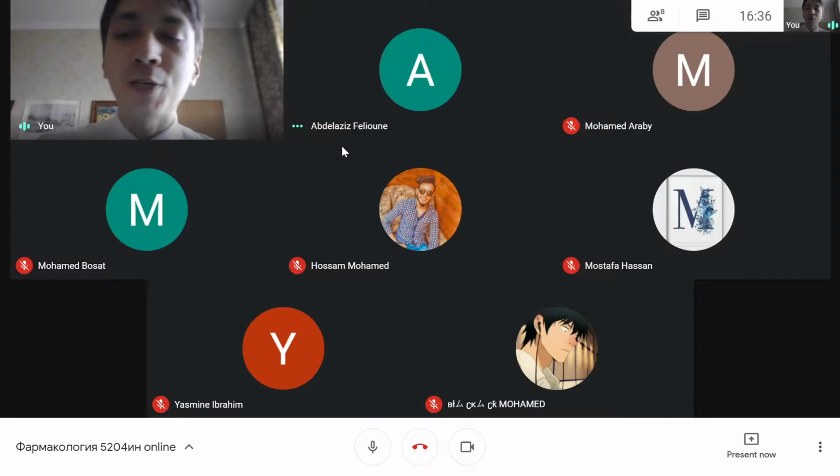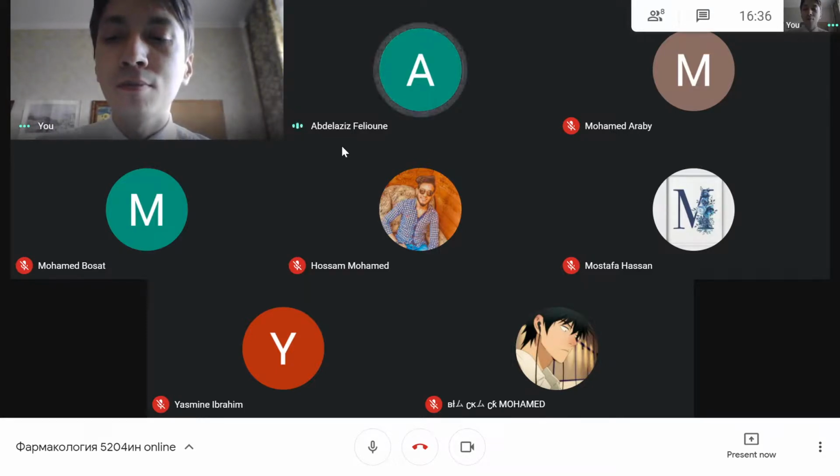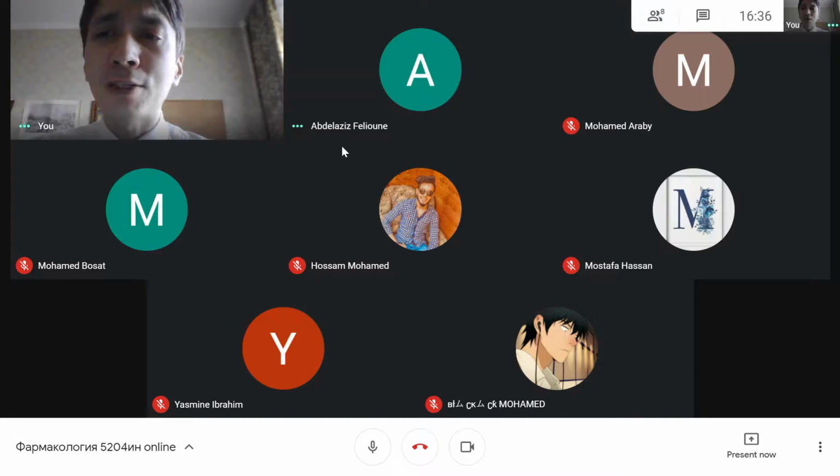And what are the adverse effects? So calcium channel blockers also have tiredness, same as beta blockers, and hypotension, postural hypotension.